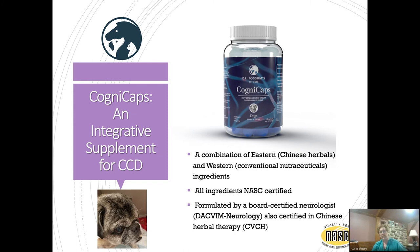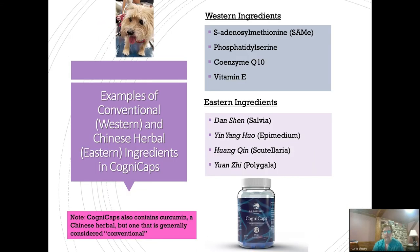All ingredients are NASC certified, meaning everything's third party tested. And this was formulated by me. I'm a board certified neurologist and also certified in Chinese herbal therapy. So here are some examples of the more Western, conventional and Eastern ingredients in CogniCaps.